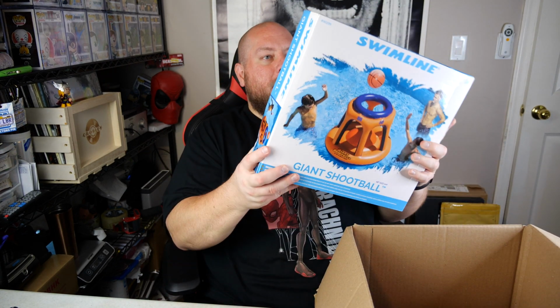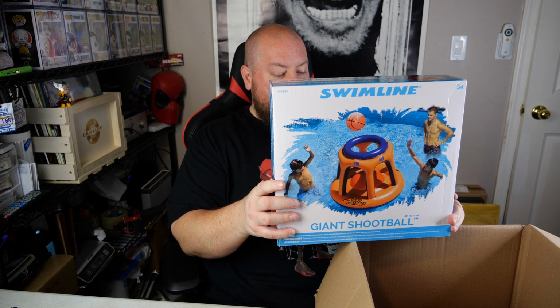Let's see, we've got a Swimline. This thing's still factory sealed, it's just the box a little bit crunched. We got a Swimline giant Chute ball. Not basketball, it is a giant Chute ball. We're actually gonna look this thing up. I've never sold this thing before. I'm just kind of curious what the price is on it.